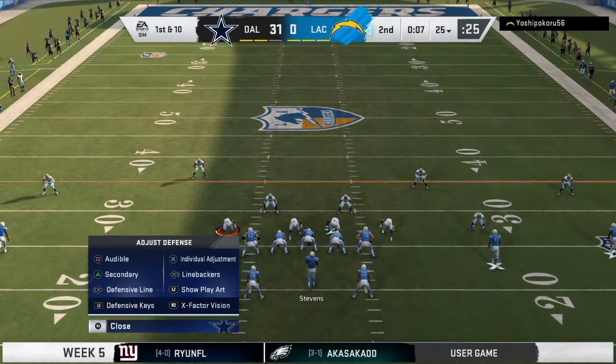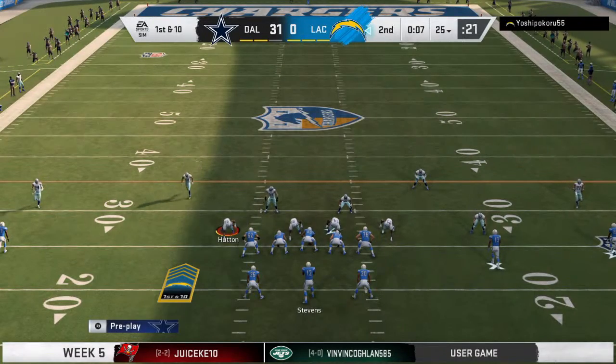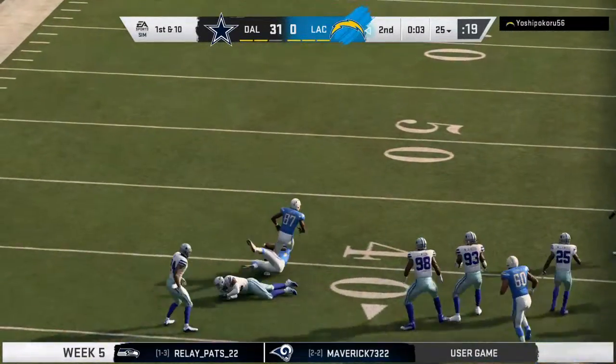The Charger drive about to get going. Time here for likely one play, then off to the locker room, and they're going to have some adjustments to make. They certainly will, and I think a lot of people are thinking to themselves, all right, take the knee, get out of here, regroup.